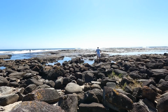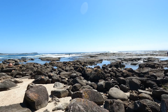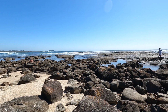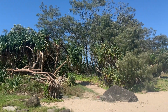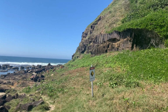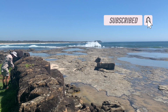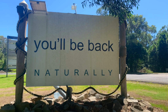Here we are at Iluka Bluff Beach, and certainly the waves are crashing, and there's a guy going fishing over here, which I hope he has taken all the safety precautions. Doesn't seem to be wearing any life jackets or anything, but each to their own. Sure, we'll be back in such a lovely place.